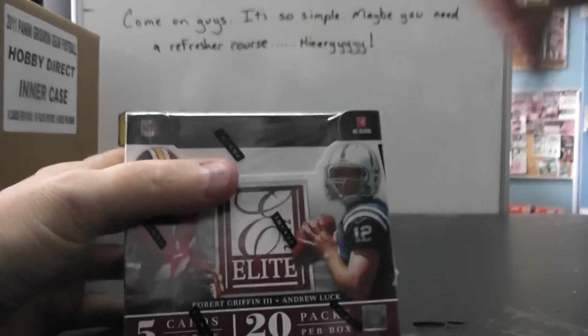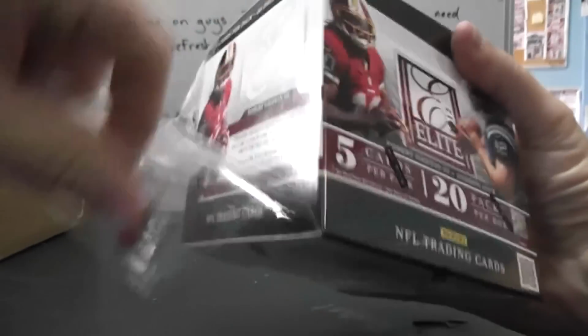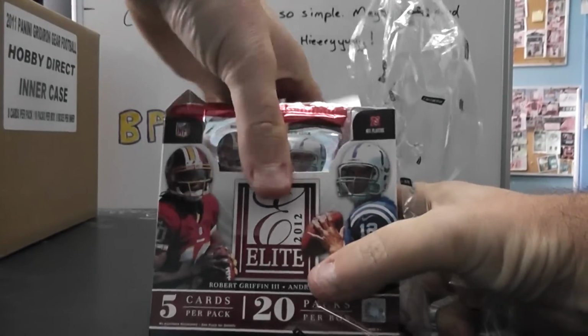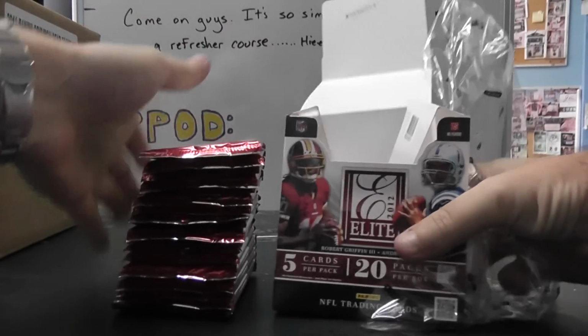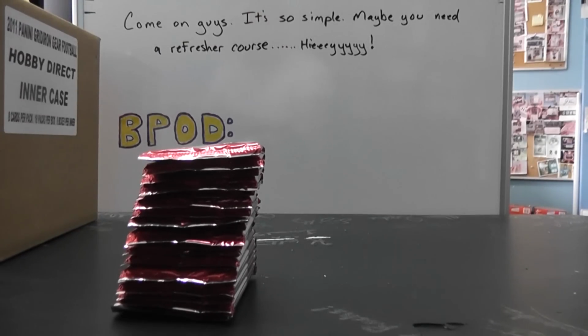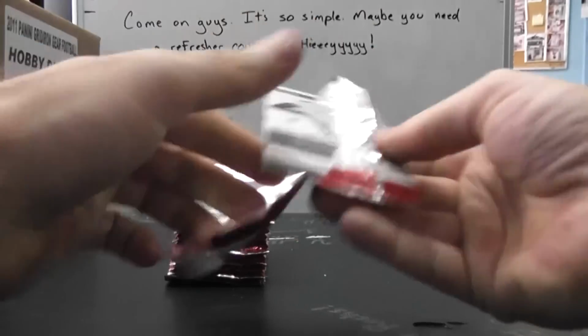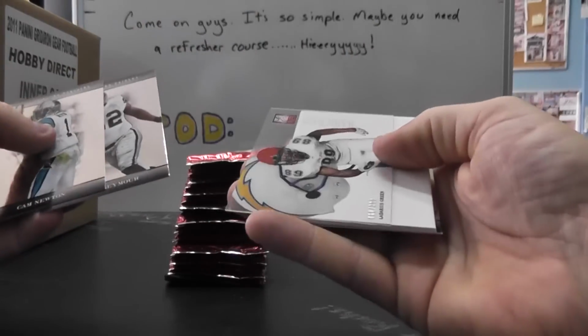I'm going to try another one of the Elite Football boxes, looking for a Passing the Torch dual autograph. Box number 10. I may have, but I don't think I've pulled one of those yet. I've pulled several Luck and Griffin regular autographs, but not the dual.